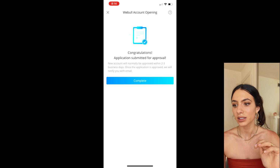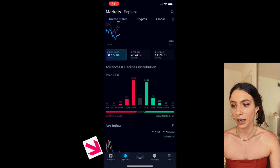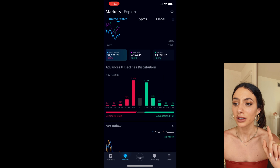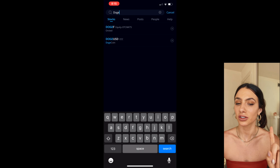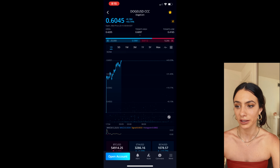Okay, so now you've submitted your application. So let's take a look at the markets by clicking markets on the bottom. So here you can look at all the different markets, news, etc., all the different articles. You can also add coins to your watch list, which I highly recommend. So let's go and add Doge to your watch list. Just search Doge and star the Doge USD. All right, now let's go back to Doge.